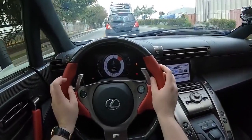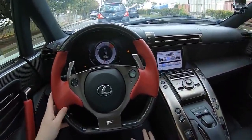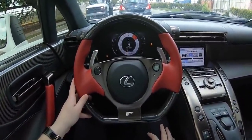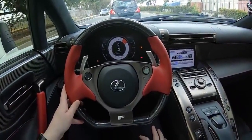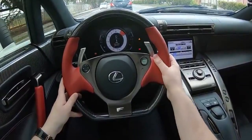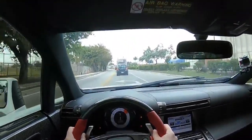All right, let's take a listen to that engine a little bit more. Go ahead and pull both paddles to put it in neutral. This is gonna annoy people, but do I care? No. Gosh, that is a sound. That is a sound.